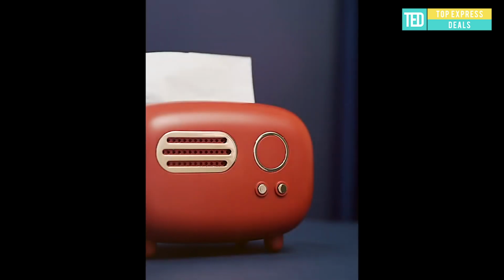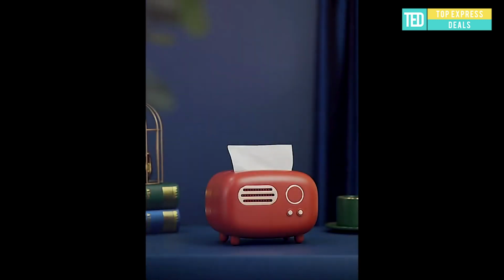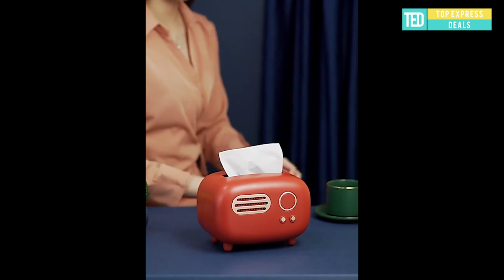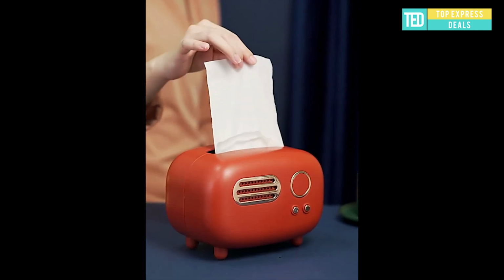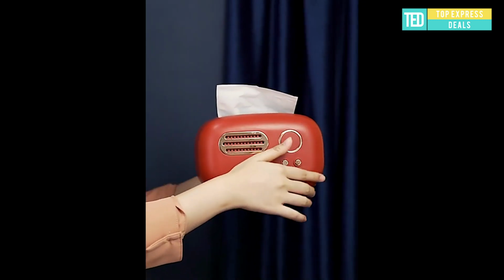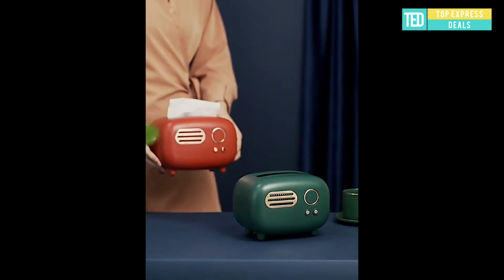Retro tissue box, retro feeling. No longer a monotonous radio-shaped tissue box. Looking back to the old days, deducing a new style of retro. Smooth paper pumping, wide mouth design, smooth extraction. No paper jams, easy paper retrieval.